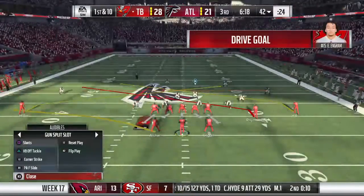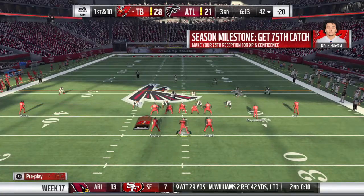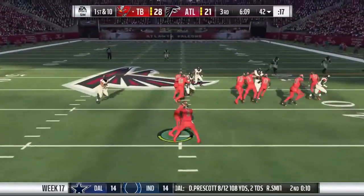But what he's going to need here down the stretch this late in the season, he needs that big closing game, that game that we're all going to reflect on and go, oh, my goodness, did he put up a number, let's say, 200 plus?